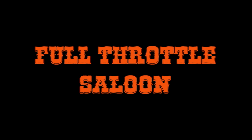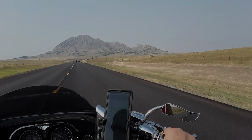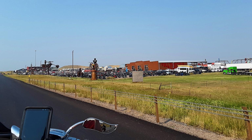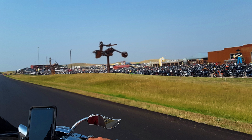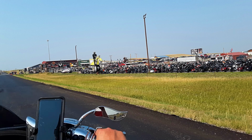Now, Full Throttle Saloon, it was pretty cool, but the ride on the way out there was nice too. Got a lot of pictures here that Linda was taking as we rolled up. This was like at 11 o'clock in the morning, maybe even 10 o'clock, and it was already getting packed. You'll see the statues. It's a big area.